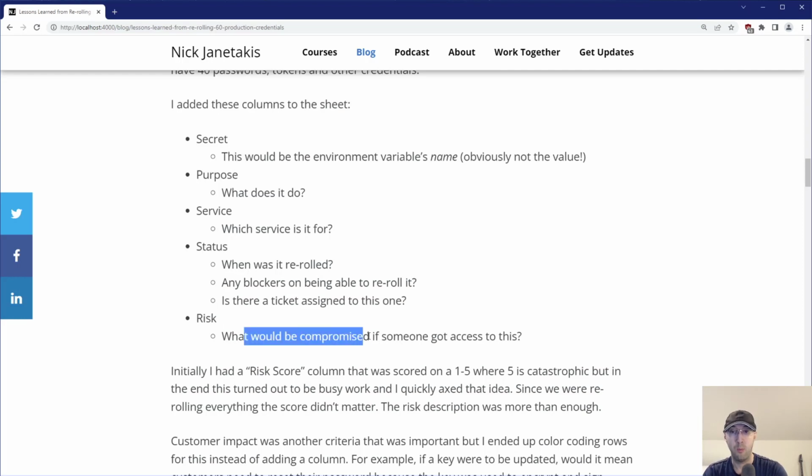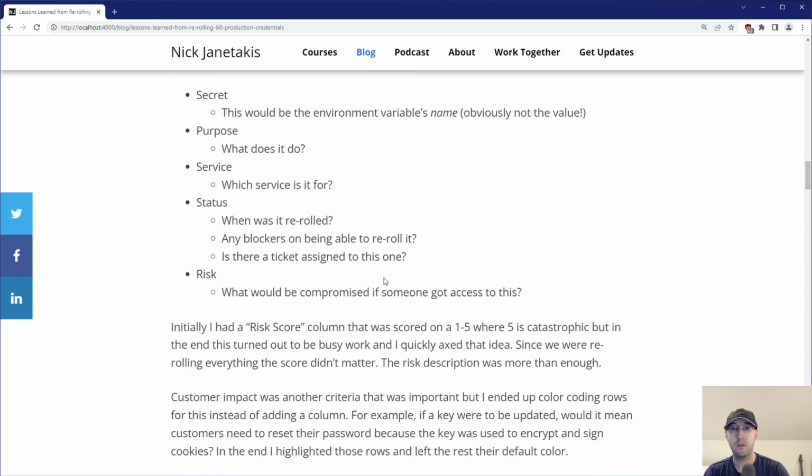So what would actually be compromised if someone got access to this? For example, I was going to say database password would be pretty bad in production, but those are locked behind a private network that you can't access unless you're on a VPN. But there's all sorts of different things that could be leaked. Maybe a certain API token, like Datadog or whatever, right? Someone gets that token, that could let them get information about logs and metrics and things associated to a production account. Not very good.